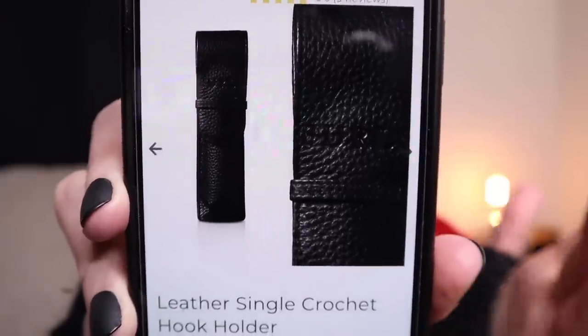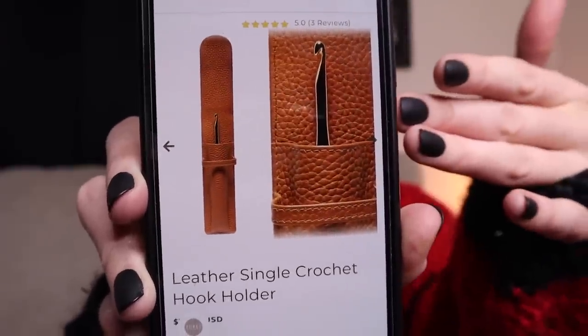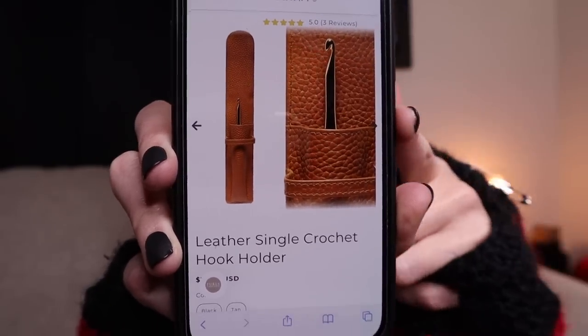If you do want to travel with these because you're like, I love these so much, I want to order them and also use them every single day, including when I'm going out of my craft room and traveling around, I highly, highly, highly suggest that you grab one of these leather crochet hook cases. They look like this, and it is a single crochet hook holder. It has a flap, you can place the hook inside. You can see it a little bit better on this tan version. And obviously they have two different versions, black leather, and then they also have this tan.